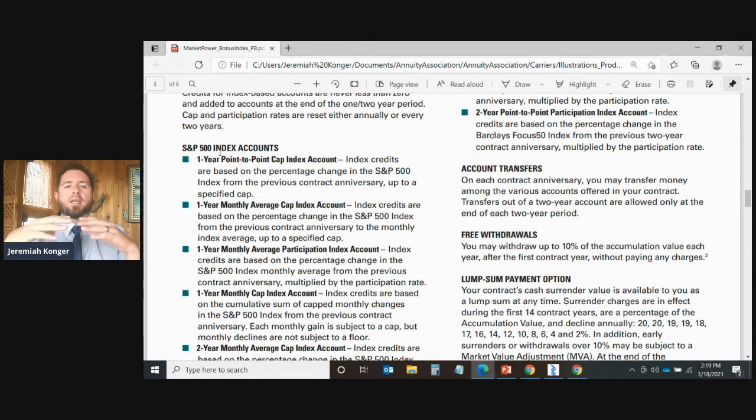So on the point-to-point cap, let's explain that for those that are new to indexed annuities. I think it's important to understand these growth mechanisms. So a 1-year point-to-point is very simple. When you buy the annuity, you get assigned an anniversary date, which is the date the policy is issued. So once you've gone a year after that issue date, they're going to look at the starting point of the index, in this case, the S&P 500. So on the first day that the policy is issued, they're going to look at the starting point of the index, where the value is on the index at that day.